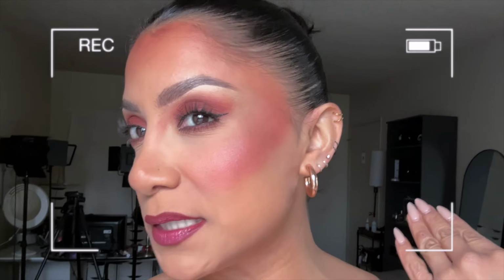Okay, familia, in front of the window, bronzer. You see the color? It looks really freaking good. I love it. No patchiness. It's not skipping. It looks smooth. It's pigmented. It looks so good, but let's see how it wears.